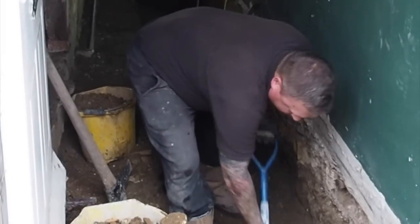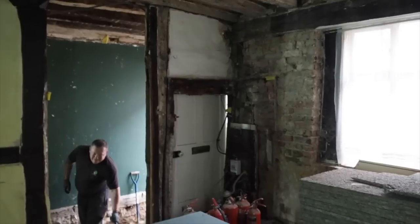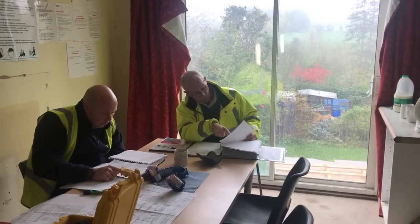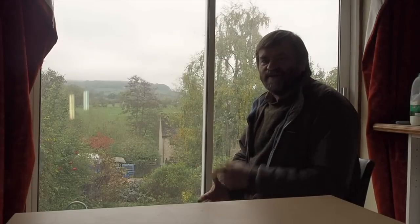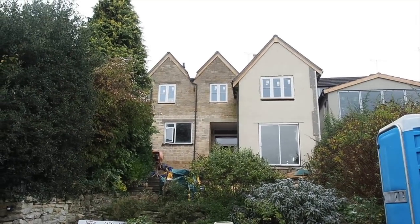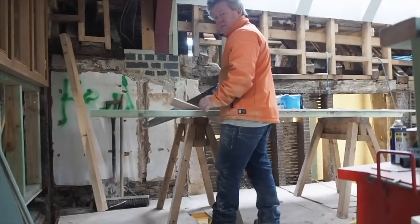But you're digging up the front corridor. It was slightly different. Yeah, so you basically got 25 square metres of new. So the beauty of this place is that you get a view of the Cotswold escarpment. So on one side we've got the street, and on the other side open countryside. So the house has a quiet rear garden to contrast with the noisy road at the front.